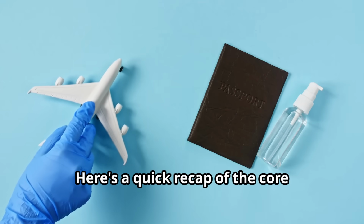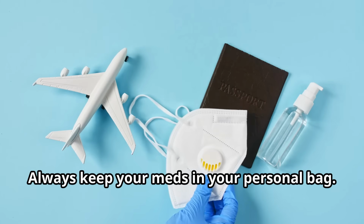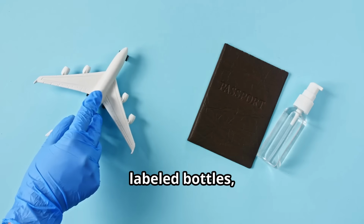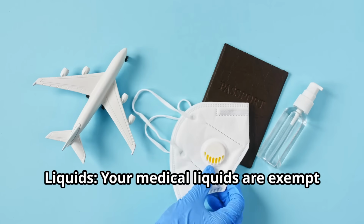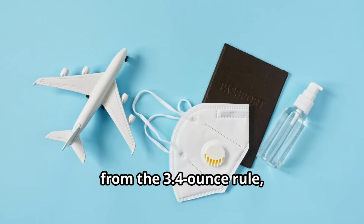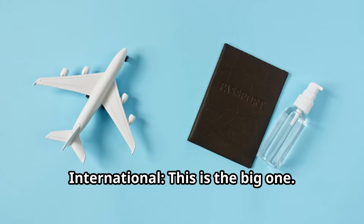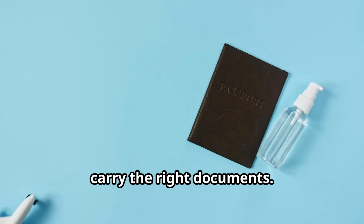Here's a quick recap of the core principles for 2025. The golden rule: always keep your meds in your personal bag. Pills: use original labeled bottles, especially when you fly internationally. Liquids: your medical liquids are exempt from the 3.4-ounce rule, but you have to declare them. International: this is the big one. Research your destination's laws and carry the right documents.